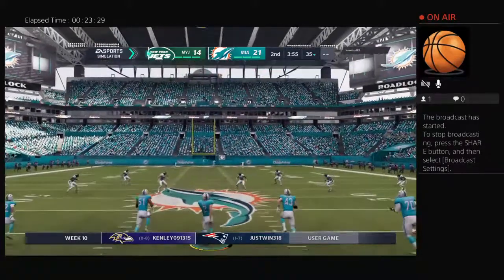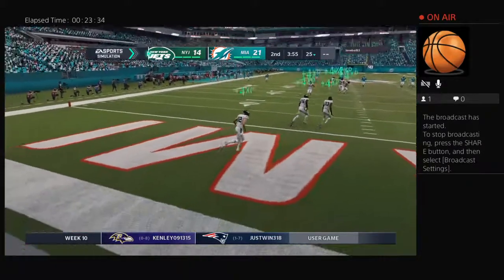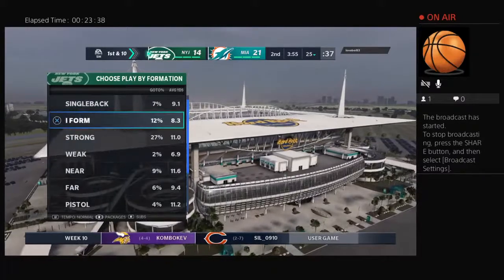So not much time to speak of remaining in this first half as the kick's away. And this will not be fielded. It's a touchback and comes out to the 25.